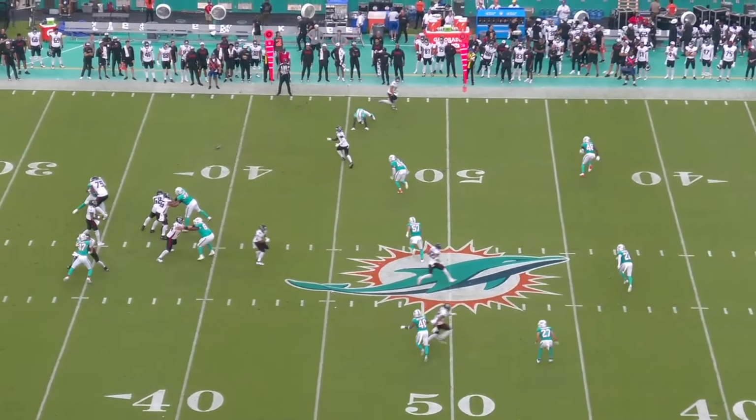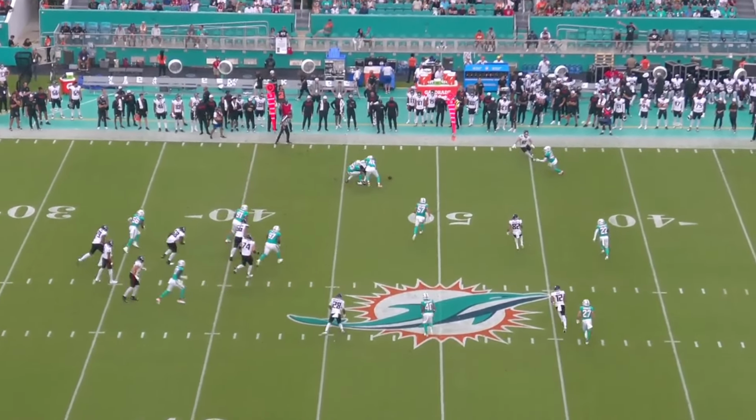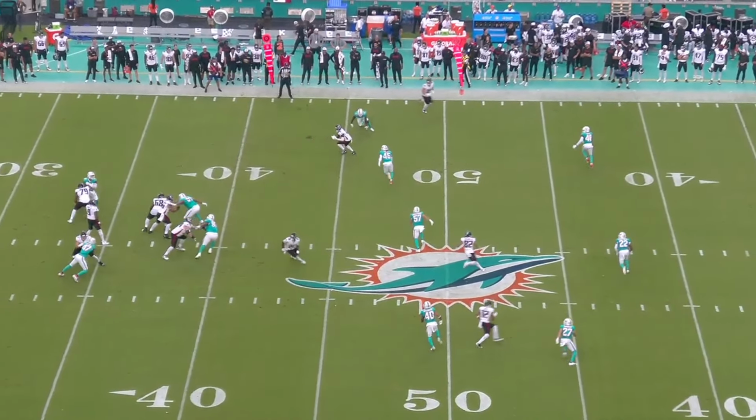This cover two look. Be real thankful that it just was a normal situation that he slipped. Because it could have been either a knockout blow or a pick.